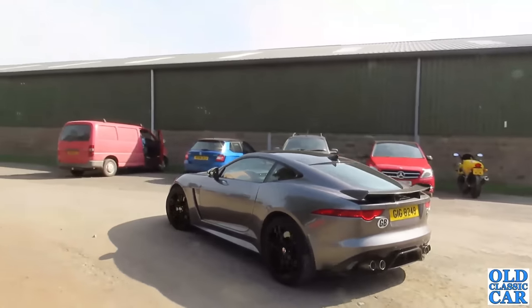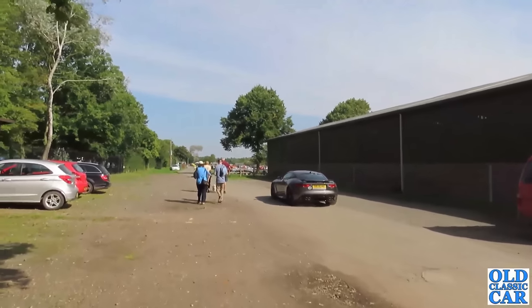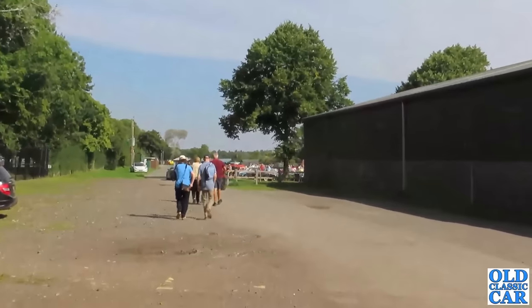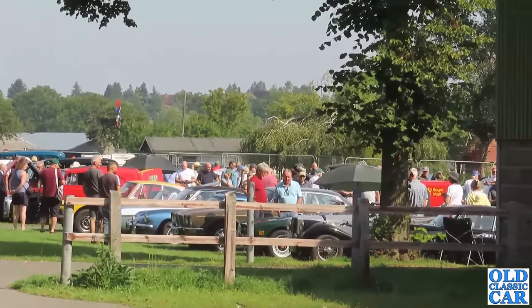Right, I think we will amble over towards the main showground. I think we've probably seen most of the interesting arrivals now. Harley's already been over there for some time interviewing a few car owners and having a general look around. So I think we will amble in that general direction.